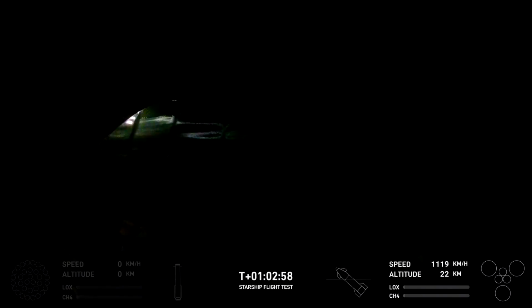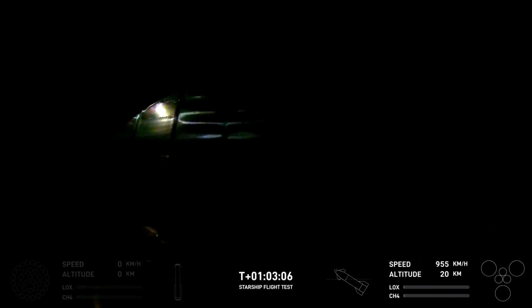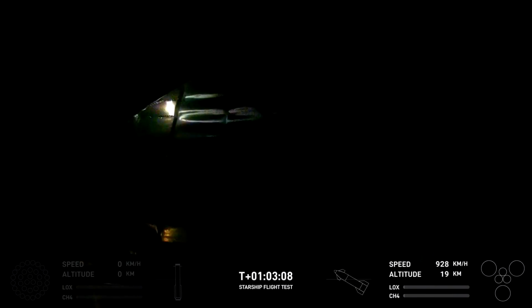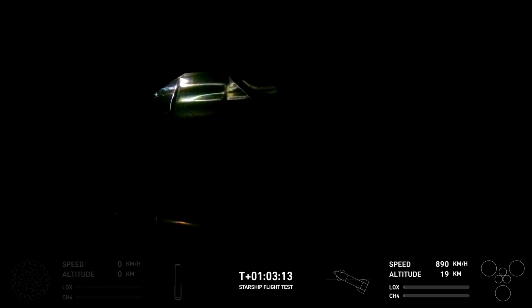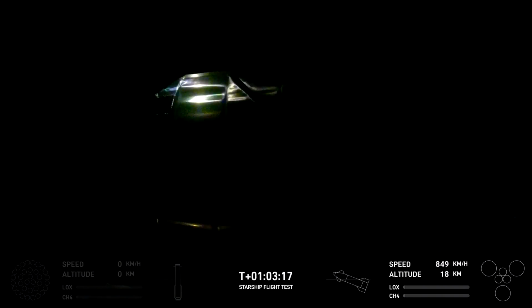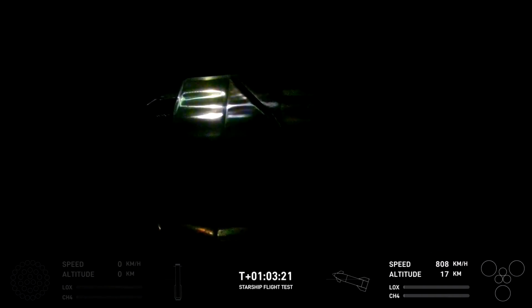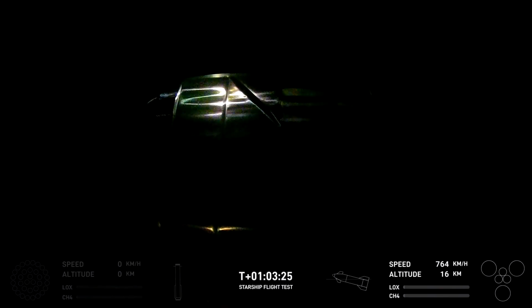And then we will hear another call out saying that it is subsonic, meaning going slower than the speed of sound. Starship is transonic. There it is. So at this point in time, we say transonic because certain parts of the vehicle, like the flap that you see on your screen, might be experiencing airflow faster than the speed of sound, while other parts of the ship may be experiencing airflow.